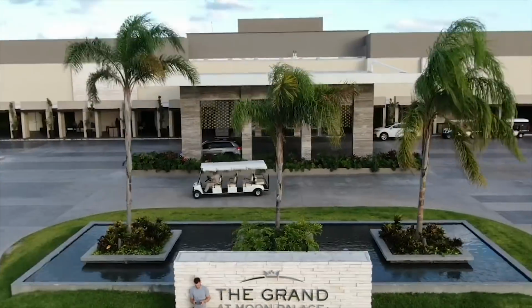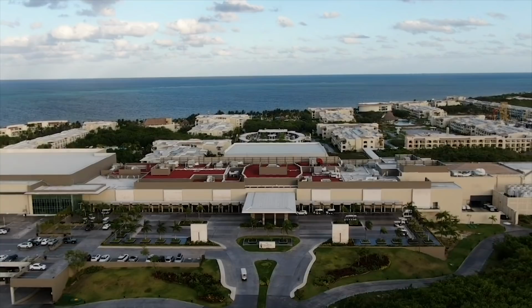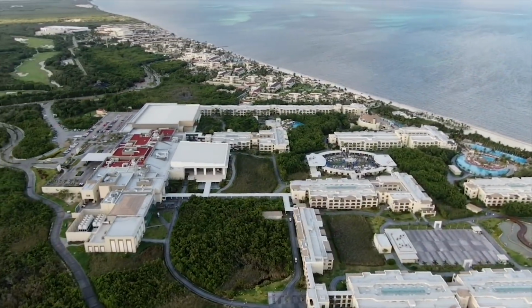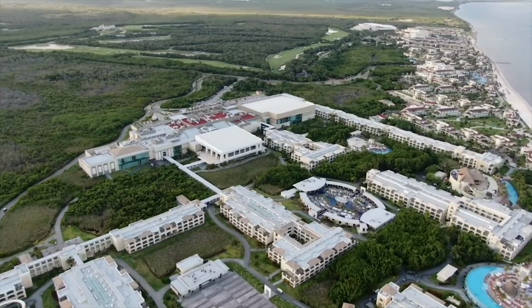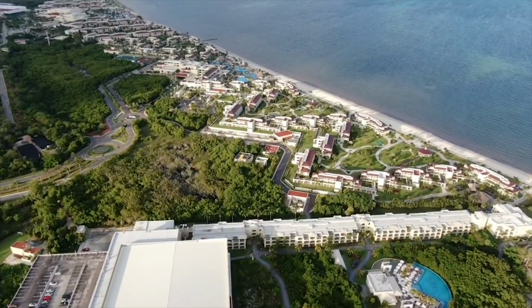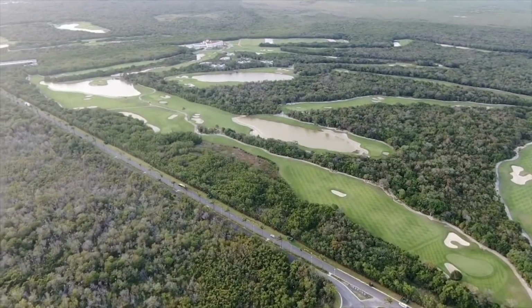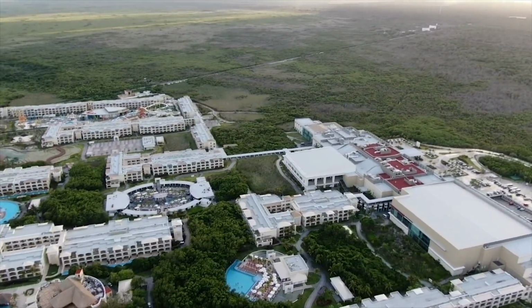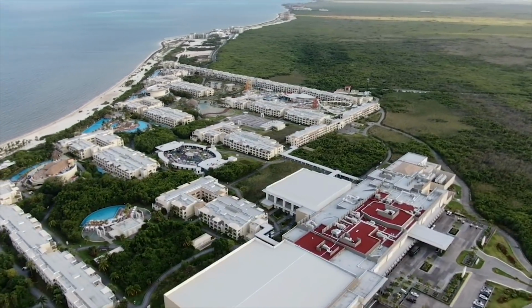So before I get into all of the bonuses that you get for coming onto an all-inclusive holiday, why don't you guys actually see how big this hotel is? Now that you guys have seen how big this place actually is, I want to show you some of the facilities, the amenities, and some of the perks you get for coming to an all-inclusive resort hotel.